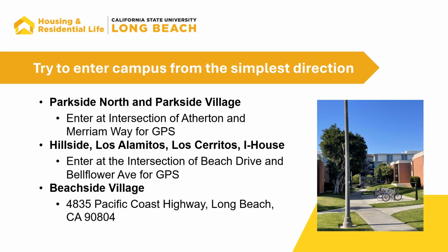And then for Beachside Village, that is the specific address for Beachside Village, and it will take you right to the area. For all three of them as well, you also can put in the specific building you're going to into GPS. For Apple or Google, it is in both. So if you put in Parkside North Hall, it should pop up as well.